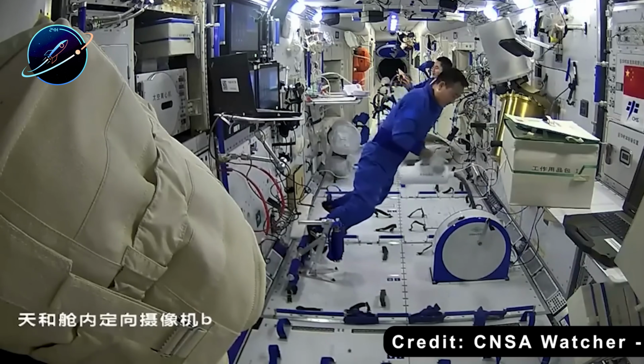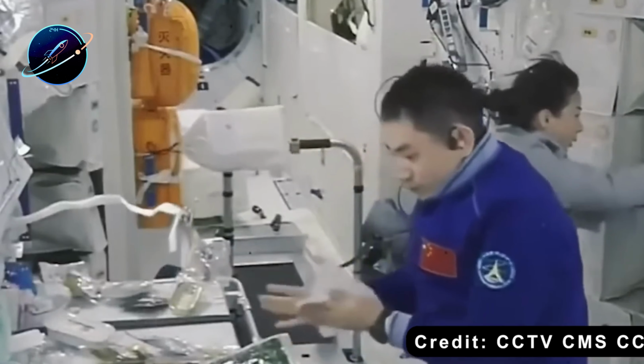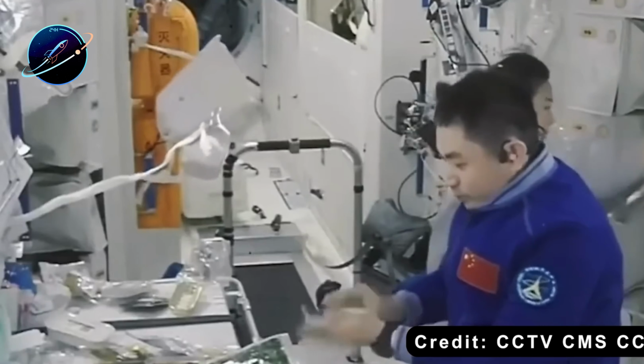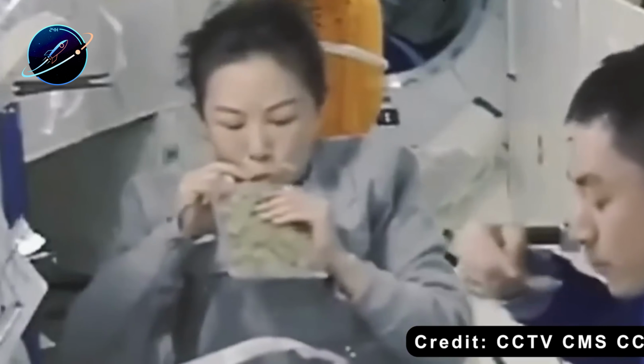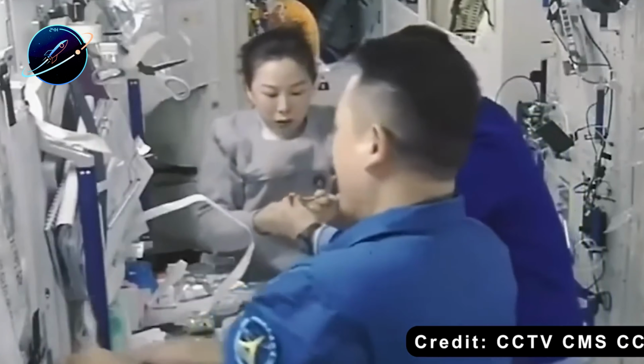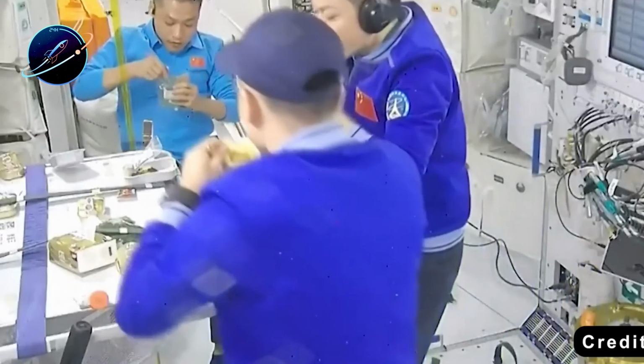Then comes exercise. Every astronaut trains for at least 2 hours daily on specialized equipment: a treadmill with harnesses, a cycling machine, and resistance devices designed to counter muscle loss. Each workout is tracked and adjusted based on biometric data sent back to mission control. These routines aren't just for fitness, they're survival. Without them, prolonged weightlessness would literally weaken the human body beyond repair.